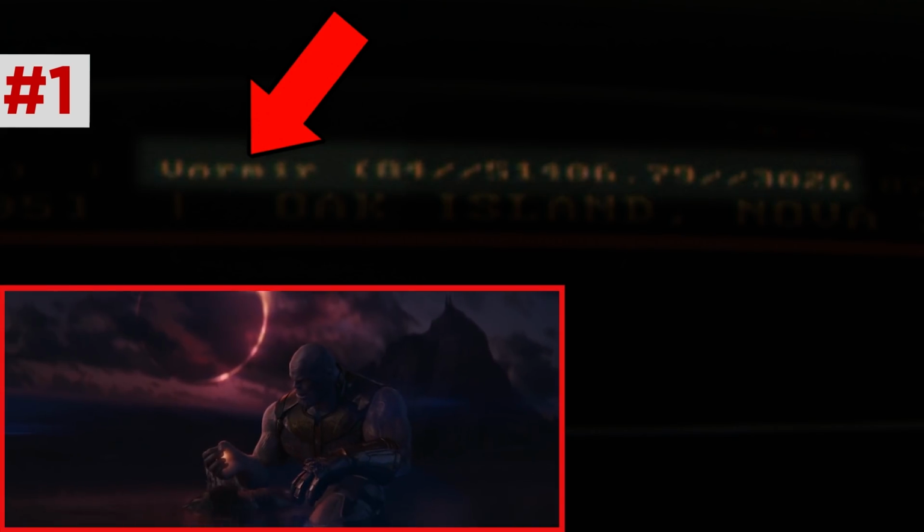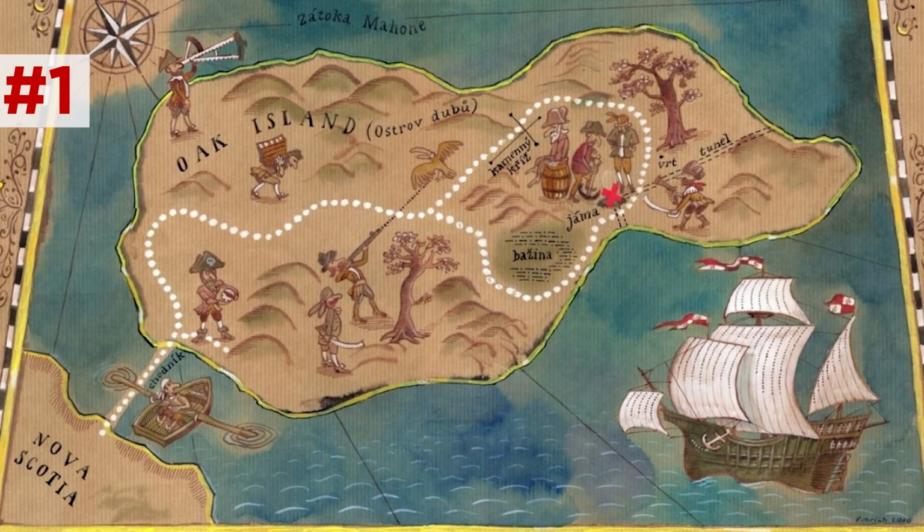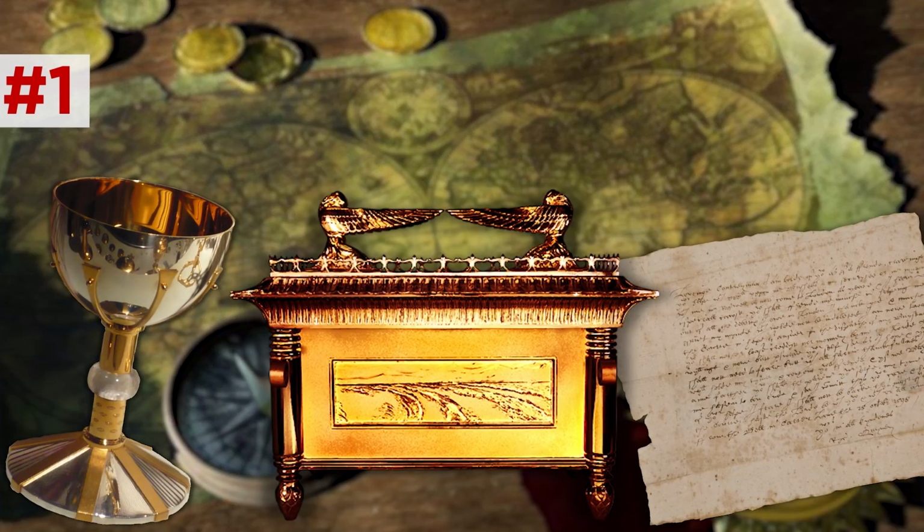We open on the TVA timeline screen with locations showing Vormir, the planet that held the Soul Stone in Infinity War and Endgame, Seoul, South Korea, Zimbabwe, and Oak Island, Nova Scotia. Maybe a nod to the Oak Island treasure, the theorized Knights Templar treasure believed to be buried on Oak Island that people think might contain the Holy Grail, the Ark of the Covenant, Shakespearean manuscripts.